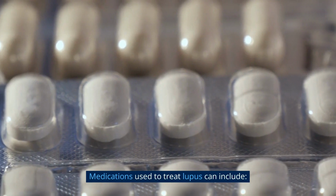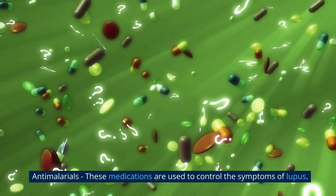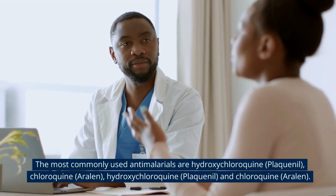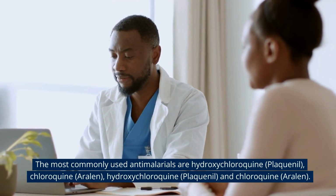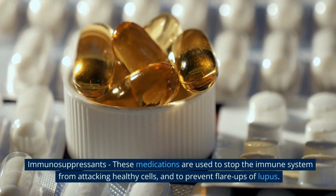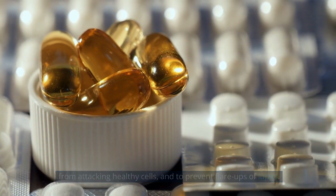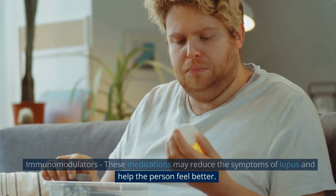Medications used to treat lupus can include antimalarials. These medications are used to control the symptoms of lupus. The most commonly used antimalarials are hydroxychloroquine, Plaquenil, and chloroquine, Aralen. Hydroxychloroquine is the drug most commonly used in lupus. Immunosuppressants. These medications are used to stop the immune system from attacking healthy cells, and to prevent flare-ups of lupus. Immunomodulators. These medications may reduce the symptoms of lupus and help the person feel better.